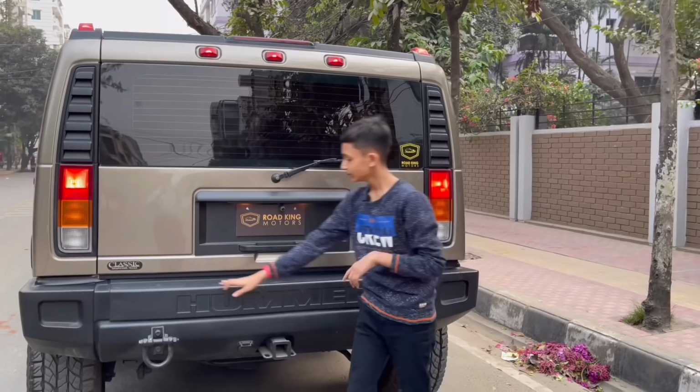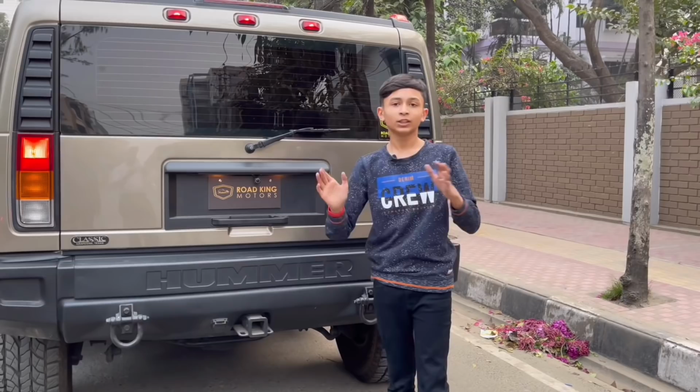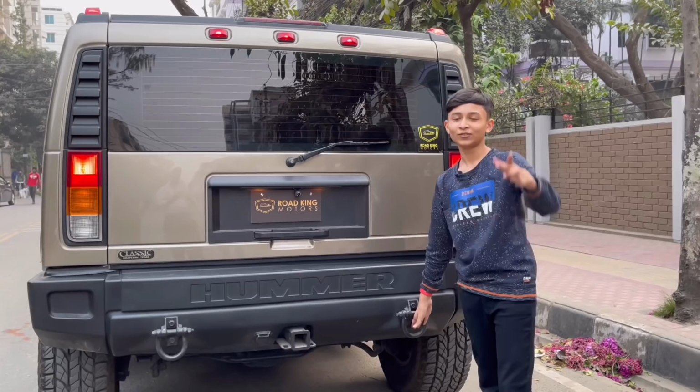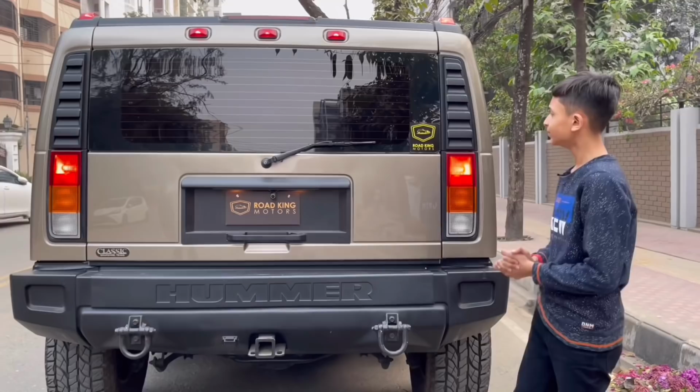And then you have a towing hinge that the car has. If you want to tow another car behind you, you can do that. And look at the tow hooks. Like, bro, I can pull this car if the handbrake is off and if it is in reverse. So it's very, very strong. And this is for the rear. Very nice. Now let's show you the tail lights.